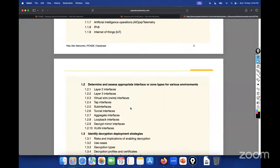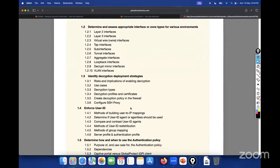First of all, the understanding of OS, the understanding of devices, then we have interfaces, different types of interfaces of a firewall, right? Then we have decryption, then we have User-ID understanding. When we create a rule, or when we configure routing on routers, we configure based on IP addresses, right? We route the traffic from one network to another network.